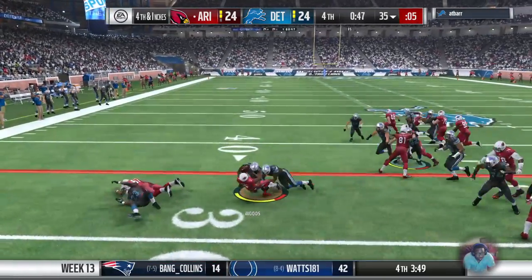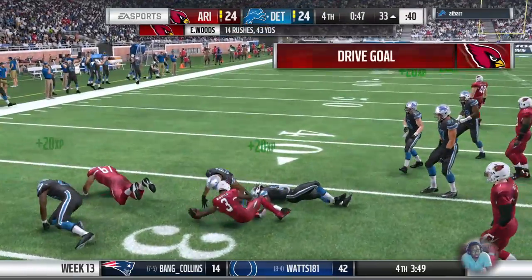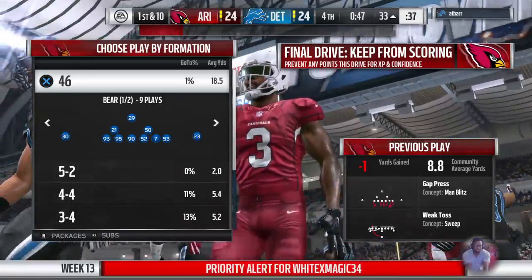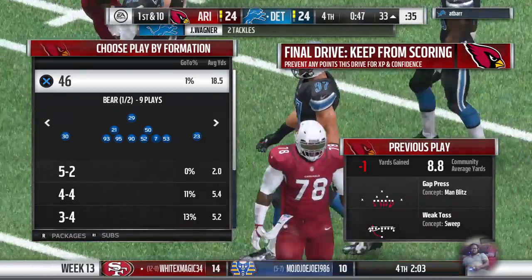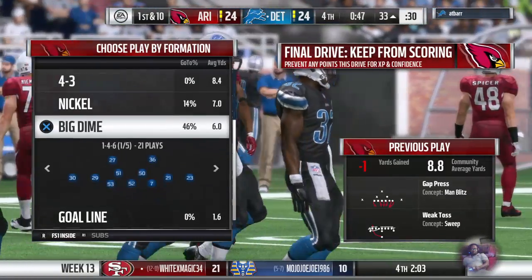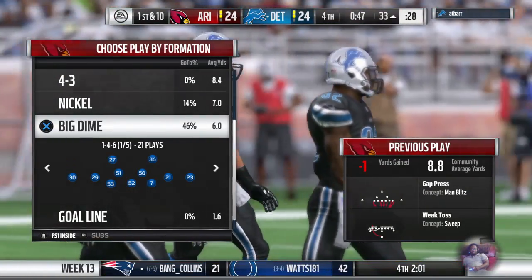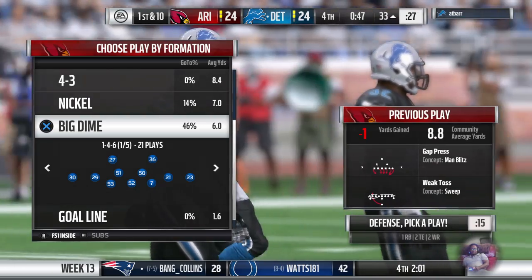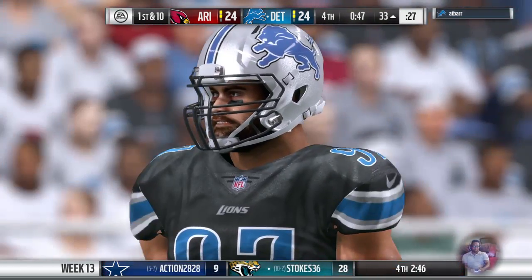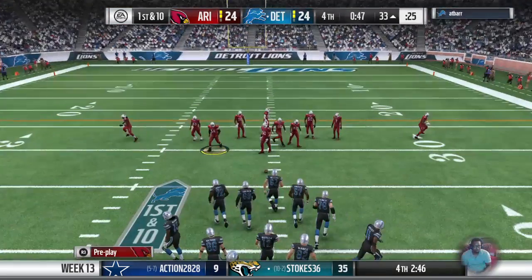Now they'll run it on the toss. And he went nowhere. Well, he went backwards, back to the 33. He'll wind up losing a yard on the play, and the Lions will get the football back in terrific field position. And a great spot to start this drive from here.